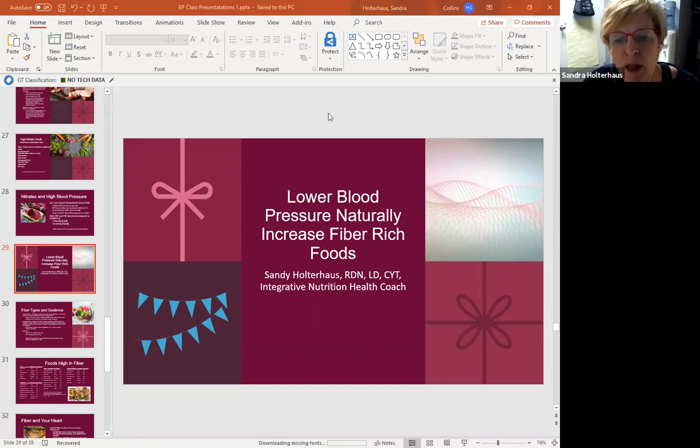Welcome to Lower Blood Pressure Naturally, Increasing Fiber-Rich Foods. So we've kind of been doing this all along, talking about adding fruits and vegetables. But here I want to give you some of the science about how eating these fiber-rich foods can help with heart health and lowering cholesterol, and then also therefore help with lowering our blood pressure as well. So let's go ahead and get started.